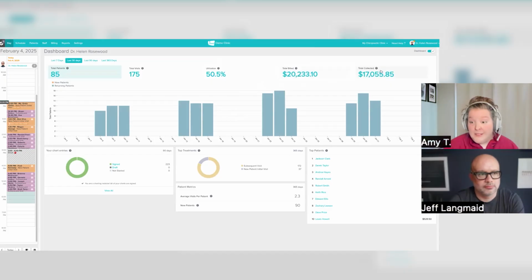Another important thing is that we do see some financial information here. If you're a clinic owner and you would prefer that the people working with you don't see that financial information, that's entirely fine. That can be turned off. This entire dashboard could be turned off. And we're going to talk more about this when we touch a little bit on charting, because this is where we recommend you do your charting from.